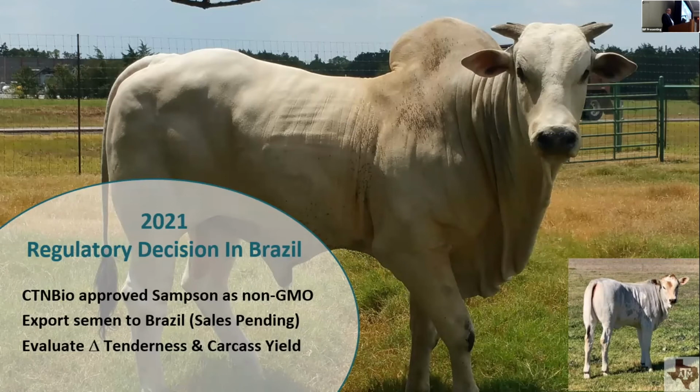Here I'm showing Samson from 2016. He's still around at Texas A&M, just much older and very lonely. He's had one offspring there. That is from a Jersey Red Angus cow that Chuck Long put with this bull.